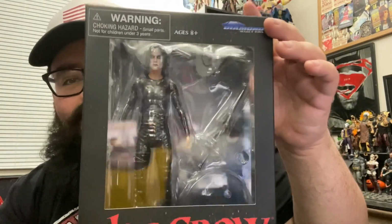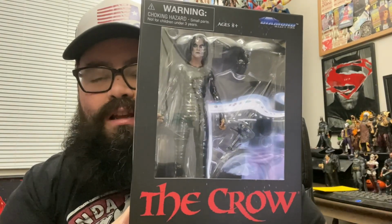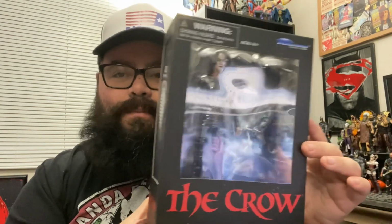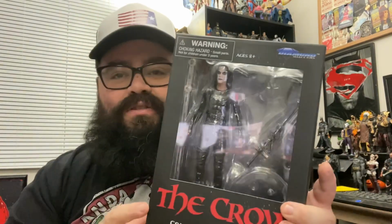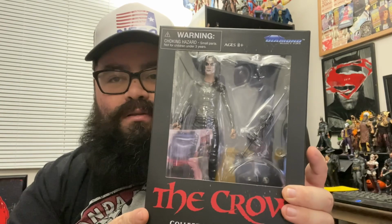And this is Eric Draven, played by Brandon Lee. This scene is actually from the end of the movie when he goes into the church. He's killed all of Top Dollar's goons, but his powers are gone because he thinks he's avenged his death. The accessories: it comes with a crow, we'll see if that pins on him, and it comes with the metal spire at the top of the church, which he rips off to duel in the sword fight with Michael Wincott's Top Dollar church fight.